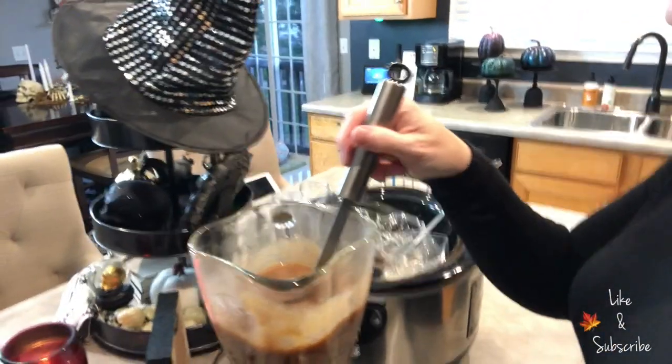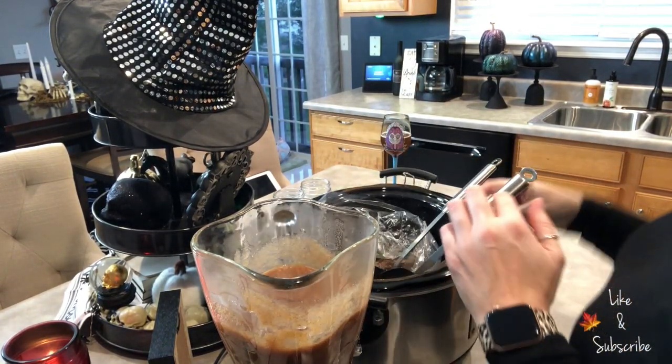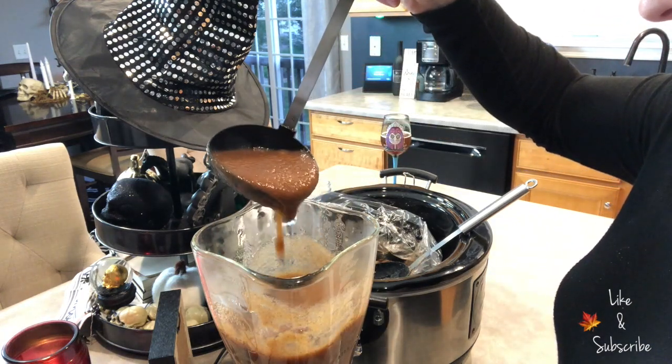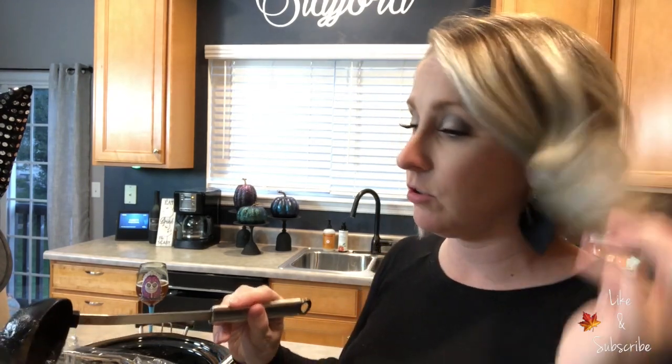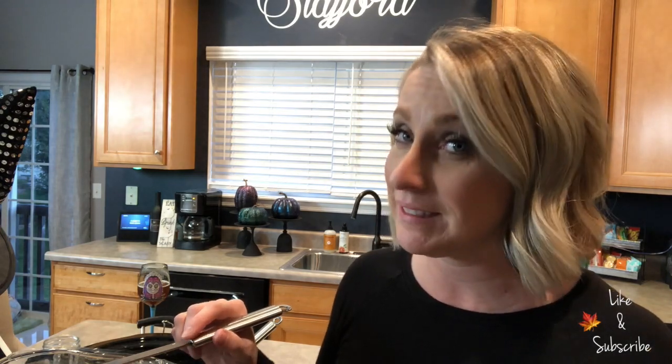This is the perfect consistency. So let me pull you up a little bit closer here. Let me get my ladle. So my consistency is kind of like an applesauce right now. Because it's still hot, it's fine. So what we're gonna do is ladle these into my ball jars, and then I'm gonna stick them in the refrigerator overnight, and it will come out amazing. This smells so good. Like I said, this will make your house smell amazing.